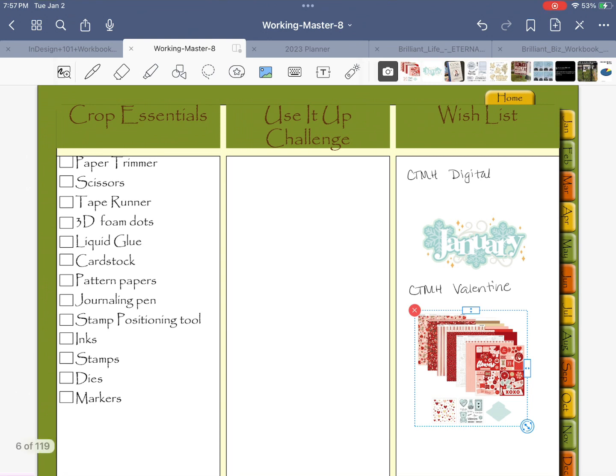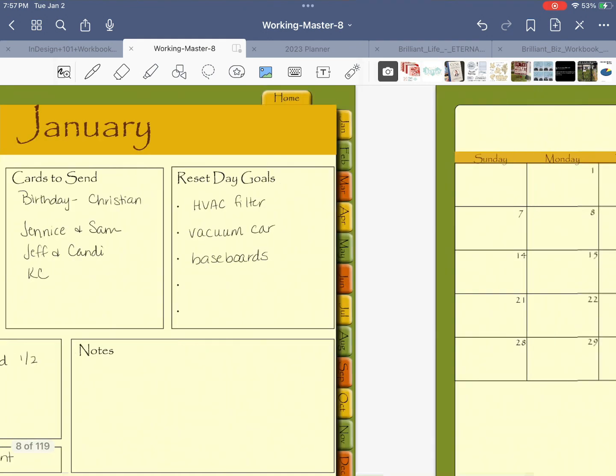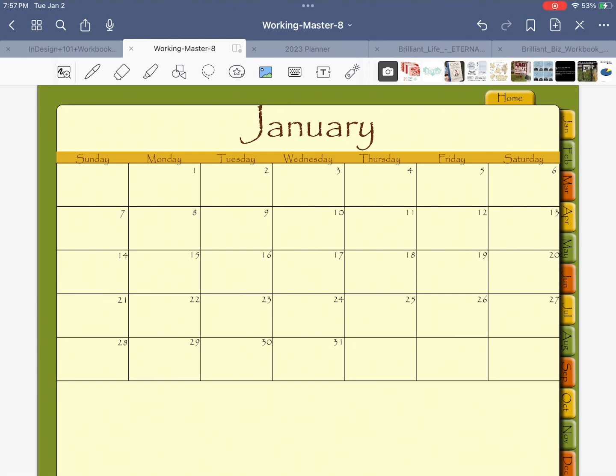I'm just going to scroll now to the next page. That's the one we worked on earlier for January. Here's my month at a glance. I'm going back to my pen tool. You'll see it there at the top. It just changed to black.